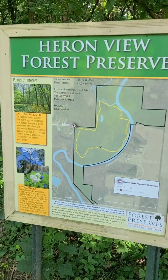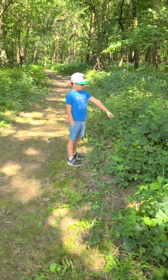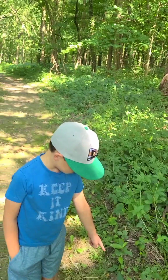Christian and I are here at the Heron View Forest Preserve, 1.4-mile track. Poison ivy. That's poison ivy. Yep, we know that there's a lot of poison ivy and poison oak on this path.